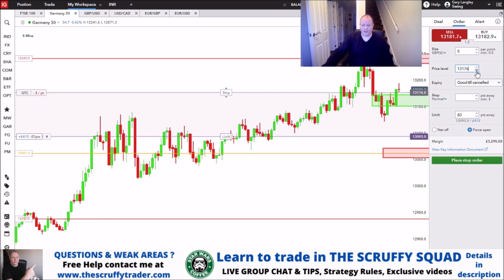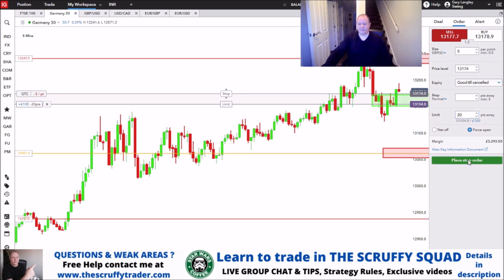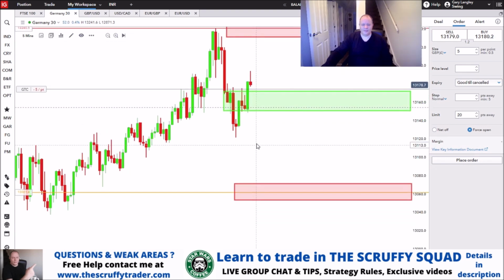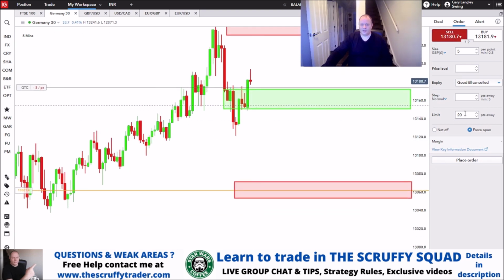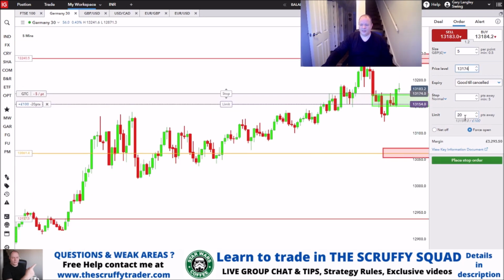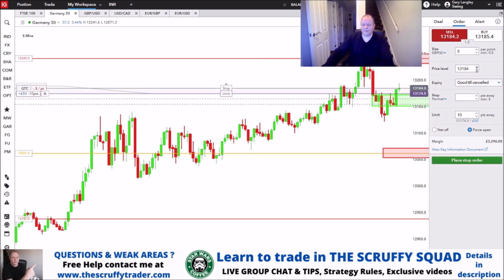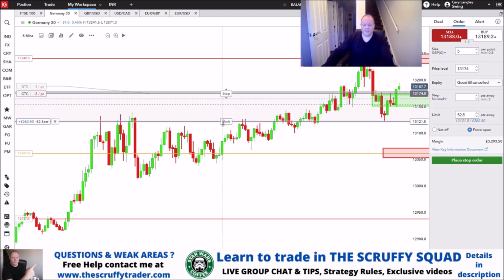Now we're going to put the order in just underneath it, and we're going to do sort of 20 ticks on that order. We're going to have another one in the same place for 10, and that covers off that zone that I've marked up, but I want a runner, so we'll run that down, and this kind of puts me at full tilt for this evening.